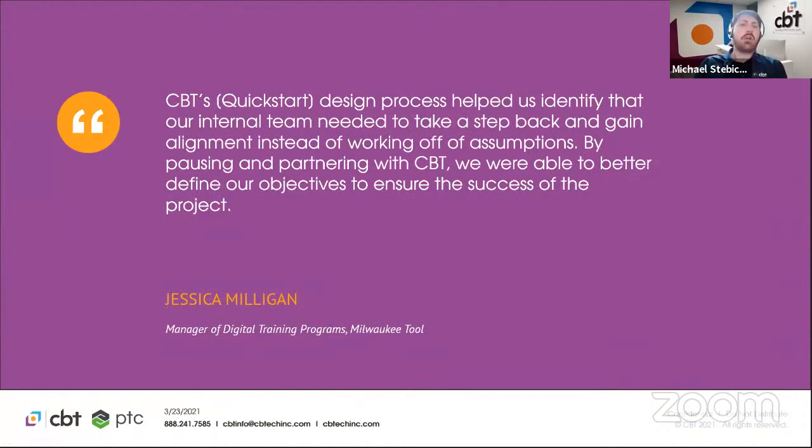Another quote I wanted to show just about the quick start is, it's really awesome that Jessica Milligan from Milwaukee Tool, and she's the manager of digital training programs, she said this about CBT's quick start. CBT's quick start design process helped us identify that our internal team needed to take a step back and gain alignment instead of working off of assumptions. By pausing and partnering with CBT, we were able to better define our objectives to ensure the success of the project.